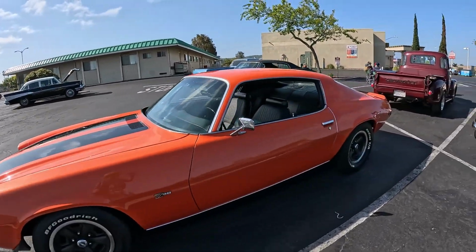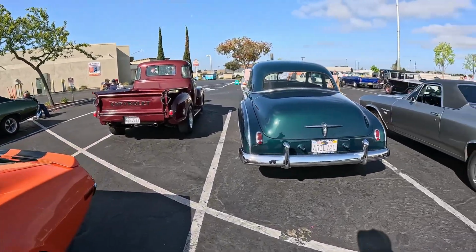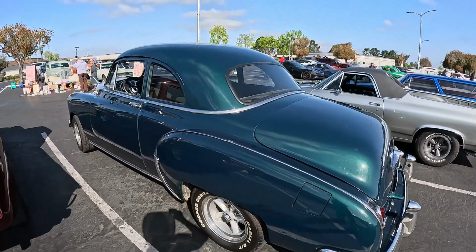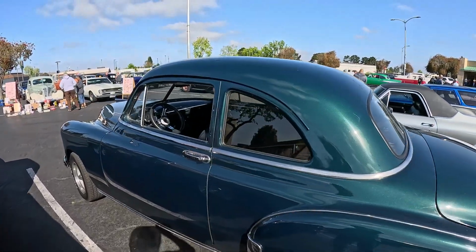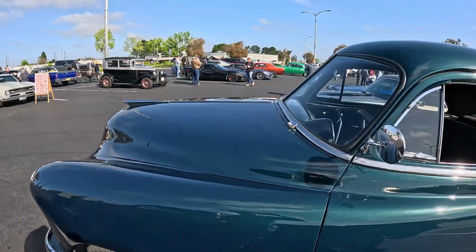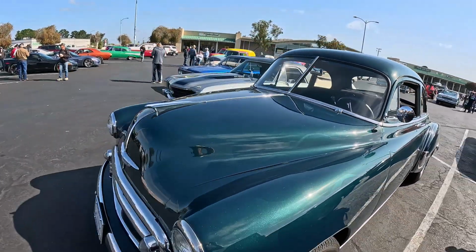Alright, down over here, a 1950 Chevy. Missed the year on that, never showed it to you. Have a little look here. Nice. Done a good job on it, that's for sure. Got the ghost flames and everything.